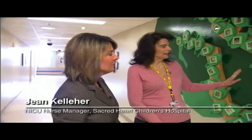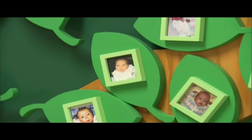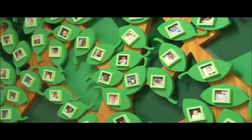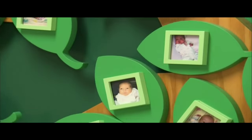I'm going to start you off today on our graduate wall. There's 150 leaves on this wall that 5 years ago when the unit opened, we just didn't think we'd ever fill up. But these are graduates that have spent time with us in the NICU. They often get a photograph when they go home, and their moms and dads love to come out and pick a leaf and put them on. Really, this is a wall of success stories.